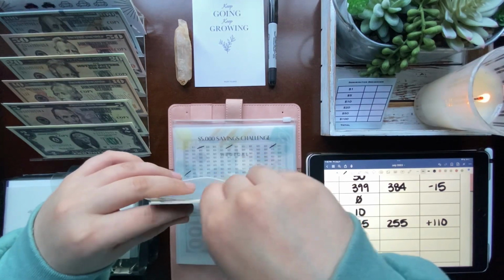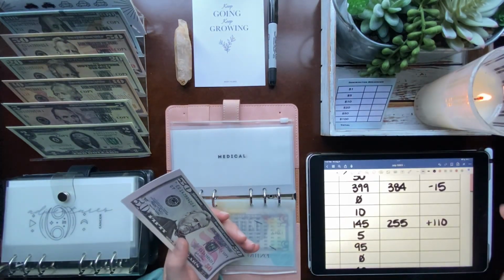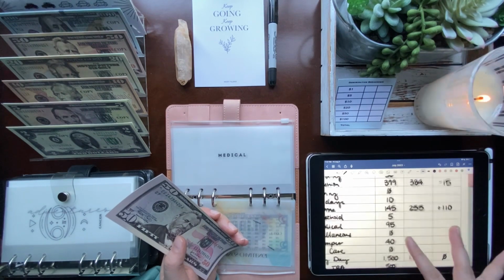Oh no, it's at 2. Oh no, you guys. And I have it on low power mode too. And it's on do not disturb. Okay, we'll see what happens.